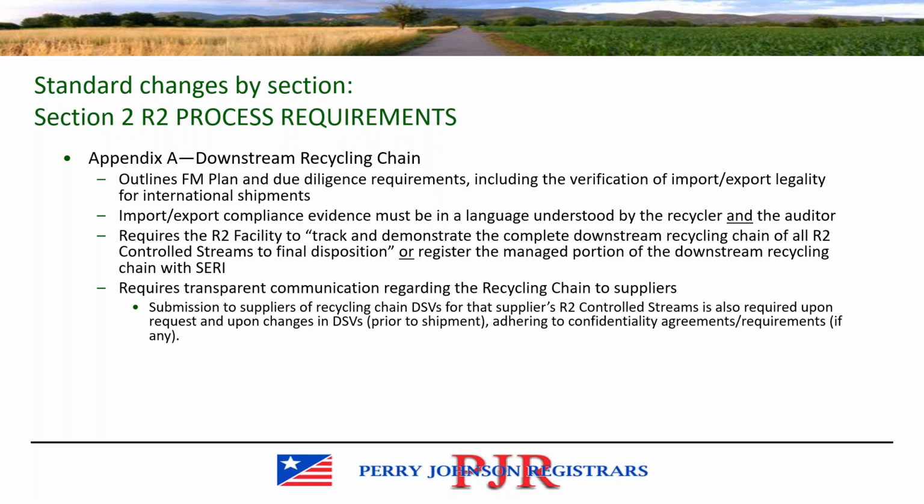So Appendix A outlines the focus material plan and due diligence requirements, verification of import and export legality. It requires to have demonstrated the downstream recycling chain's ability to meet requirements found in the appendix. R2V3 does allow organizations to register their downstream recycling chain with SERI in lieu of some of the tracking requirements. So that's something to keep in mind as well. And communication between the recycling chain and suppliers is required.